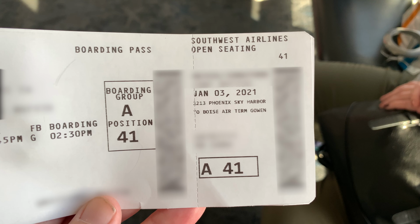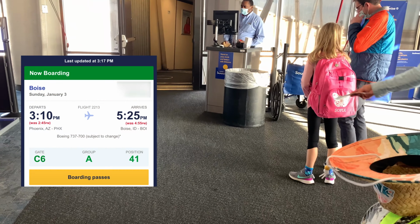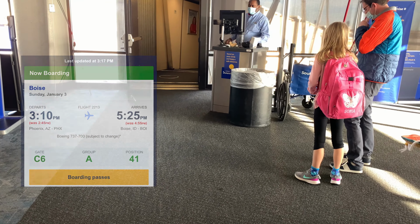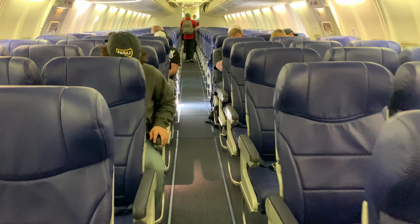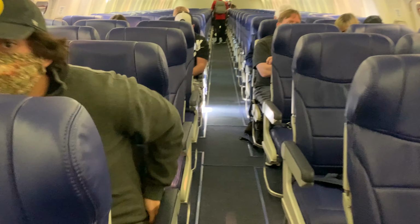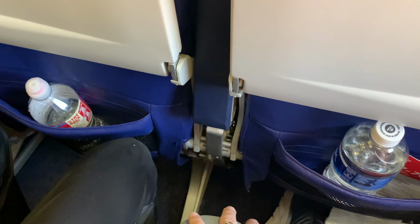Southwest is boarding in groups of 10, so my A41 puts us in the 5th group after the pre-boards and the 40 people in front of me. Overall, we ended up with a 30-minute delay, no reason given. If you're not aware, Southwest features open seating, no seating assignment. Typical Southwest seating on board. Not bad, but the Boeing 737 has a little less pitch than the 800 variant.